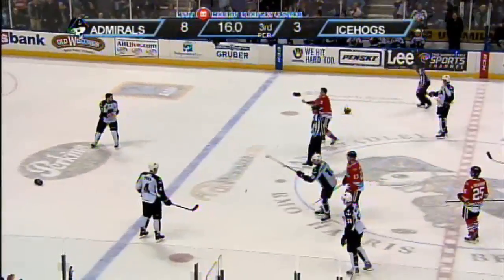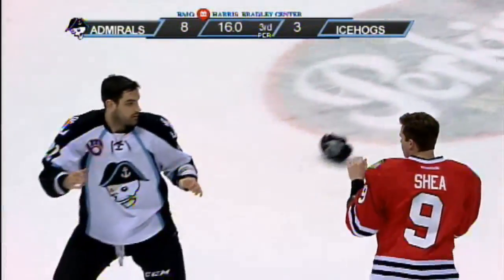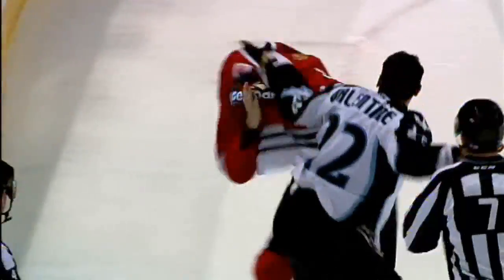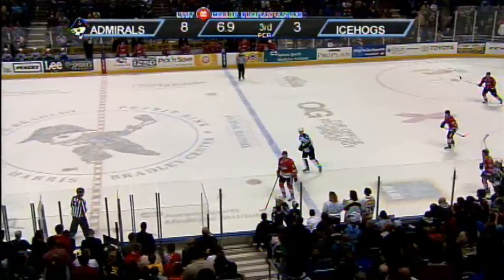And now the gloves drop again. Bobby Shea and Scott Valentine. Shea and Valentine at the Admirals blue line with 16 seconds to go. Valentine with a right. Lands several rights to the back of the head of Bobby Shea. Shea's jersey is pulled up. Valentine throws another right. Shea had no chance.